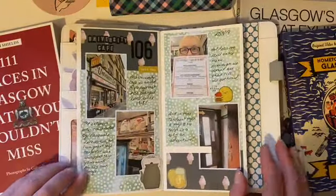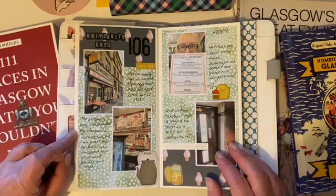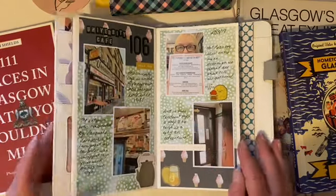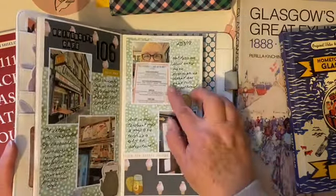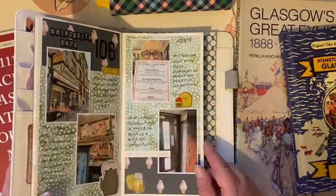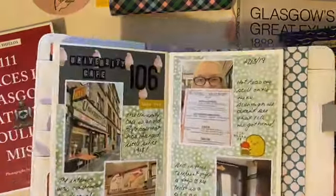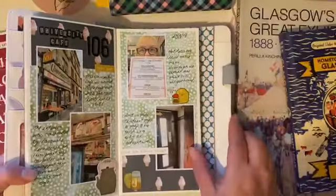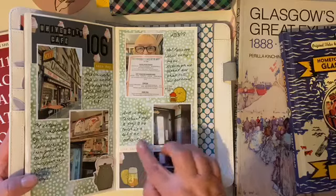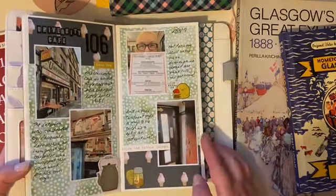Number 106 in the book is the famous University Cafe. It's been a cafe since 1918. Hot peas are the famous thing that you can buy in the cafe, and the cafe, as you can see in this picture, is part of a tenement building, and tenement buildings used to be famous for their outside toilets, and this cafe still has its outside toilet.